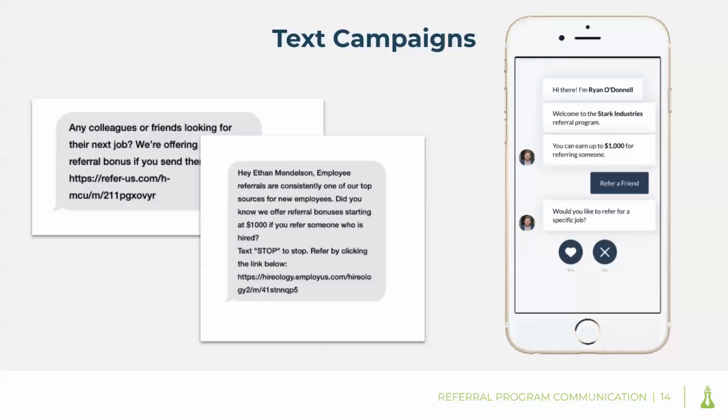So where email might get lost or cluttered or just simply ignored, text campaigns can be a great way to enhance your referral program. We've seen that in general, for some companies, they'll get 2 to 3 times the amount of engagement when they encourage people to refer via text message. Here are a couple examples of that. You keep the message short, concise, to the point, just like your emails.